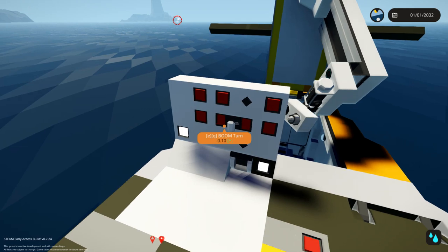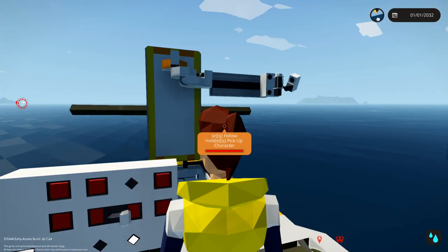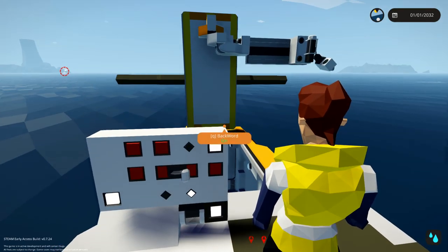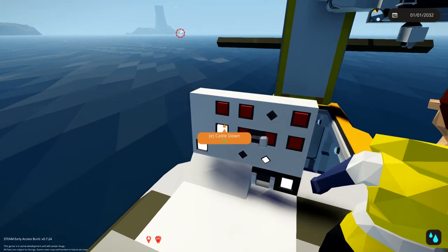Hold on, put it back. There we go. Look at that. It pops up, and then we can use it as an actual crane. That is unbelievable. Forwards. I don't know what that does. Backwards. There we go. Cool. Connect. Nice. Cable up. Cable down.